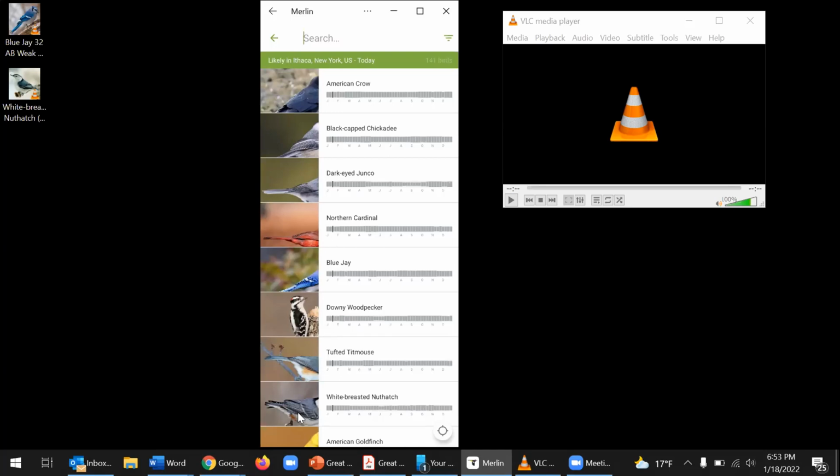This is also a great way if you're going to do the focus bird in your classroom of choosing the birds to assign. So definitely recommend checking out the sort by likely bird for your area. It's super, super useful. Great way to get to know your birds.